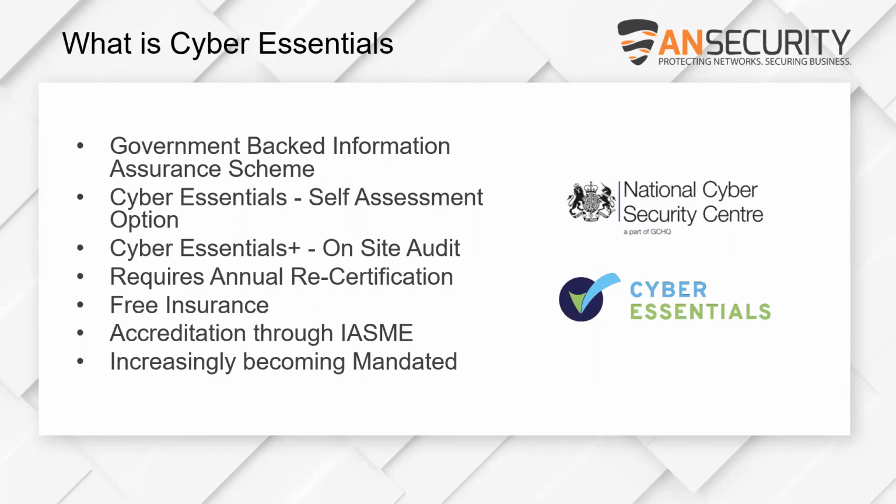But why else might it be useful? So you could be CE or CE Plus certified. You can benefit from up to £25,000 worth of free cyber insurance. But I think most importantly, it is becoming increasingly mandated, particularly for those that are looking to work with the public sector. Now, when it was announced in 2014, any organisation that was bidding for contracts involving sensitive or personal data needed to go and get that CE standard.